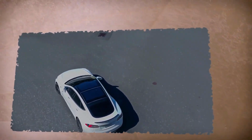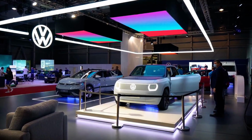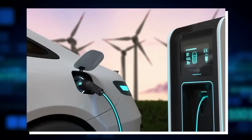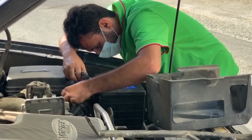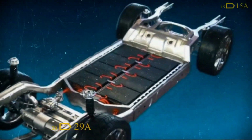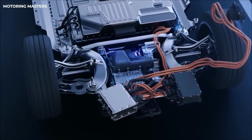BYD saw all these problems and, instead of just making small improvements, they decided to change the game completely. BYD didn't want to make just another battery. They wanted to create something safer, cheaper, and more efficient. So, in 2020, they introduced the Blade battery. Unlike traditional EV batteries, the Blade battery doesn't use nickel or cobalt. Instead, it relies on lithium iron phosphate, LFP. This one change solved many of the biggest issues with EV batteries.